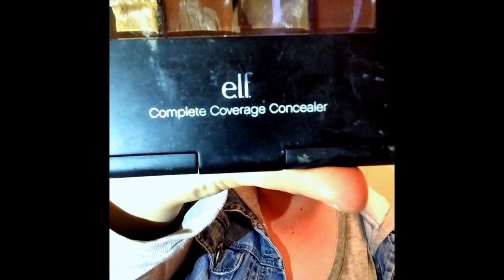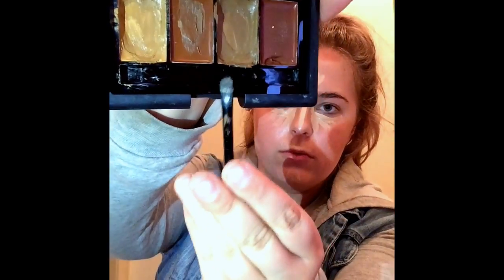And then going in with my e.l.f. Cosmetics, this is just the darkest concealer palette that I could find. Going in with the third shade. It's the most cool toned that I thought was in the palette.